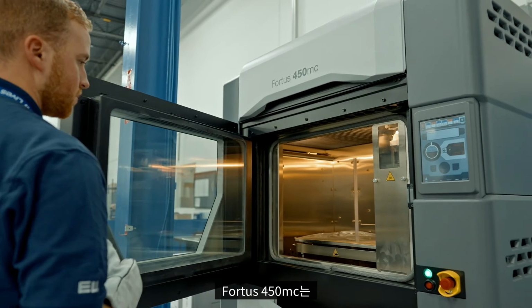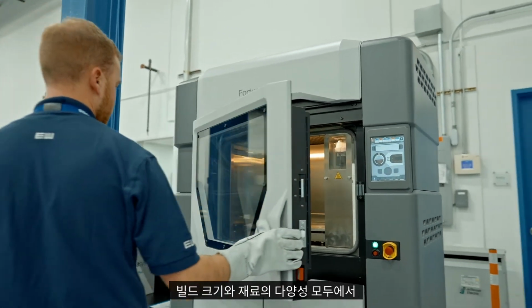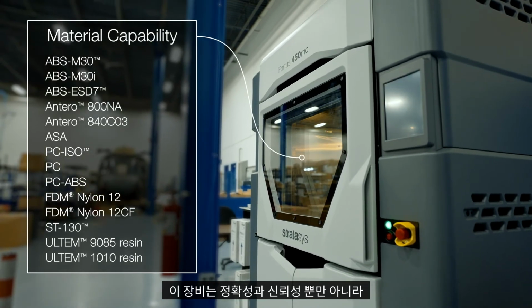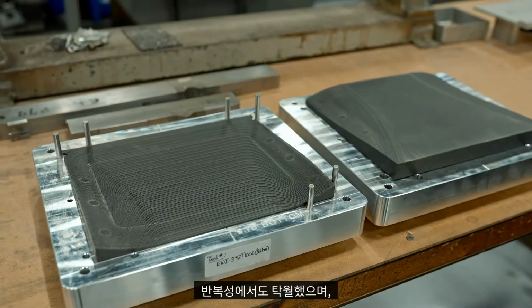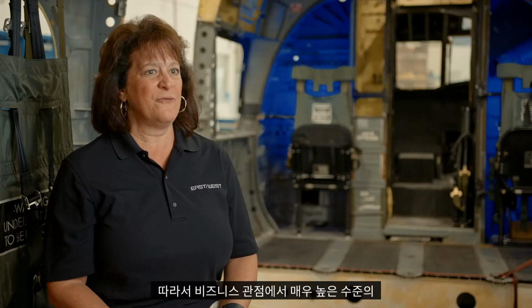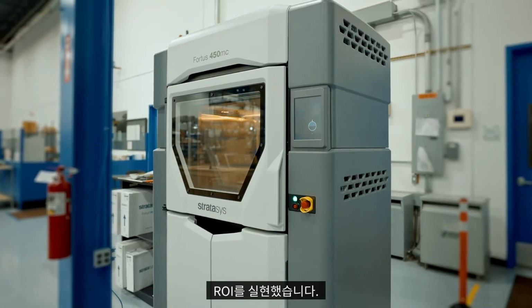The Fortus 450 offered us, from both a print size and a material capability, was really significant. The machine's been really excellent from a not just accuracy and reliability, but also repeatability. The machine is ready to go pretty much whenever we are. So it really has created a very high level of an ROI from a business standpoint.